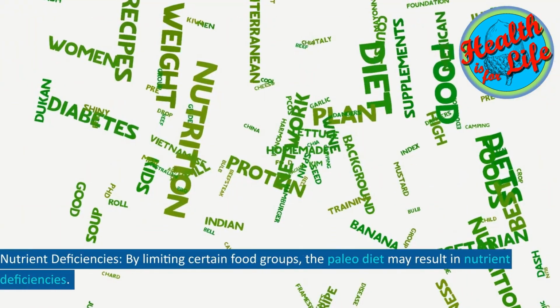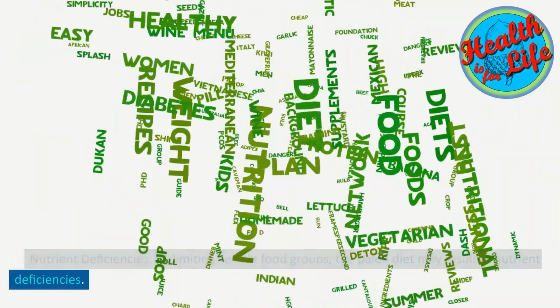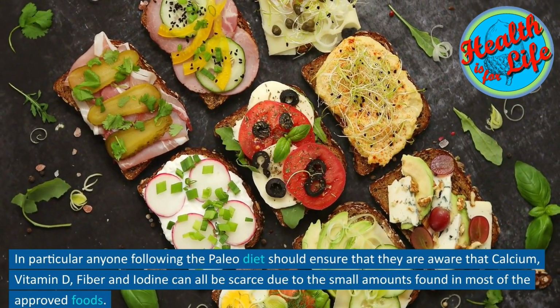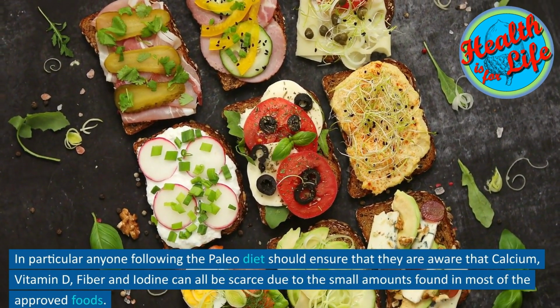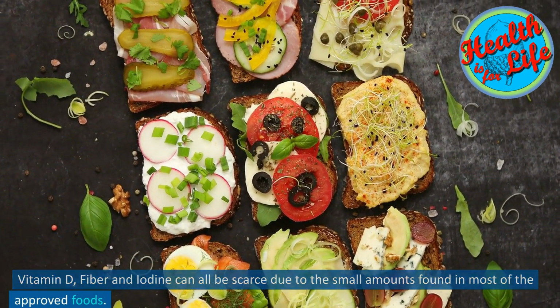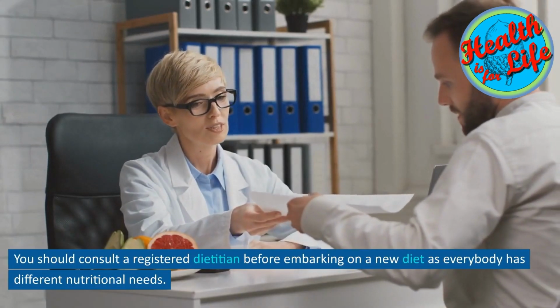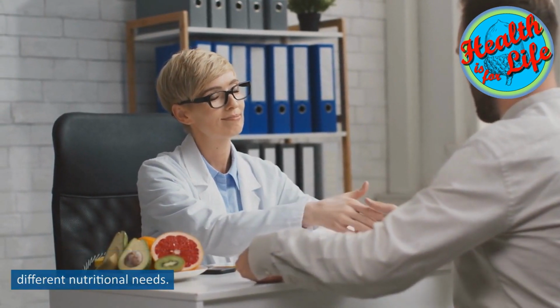Nutrient deficiencies. By limiting certain food groups, the paleo diet may result in nutrient deficiencies. In particular, anyone following the paleo diet should ensure that they are aware that calcium, vitamin D, fiber, and iodine can all be scarce due to the small amounts found in most of the approved foods. You should consult a registered dietitian before embarking on a new diet, as everybody has different nutritional needs.